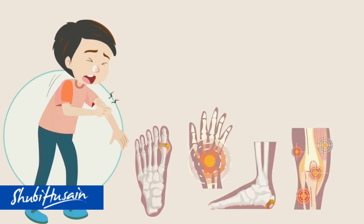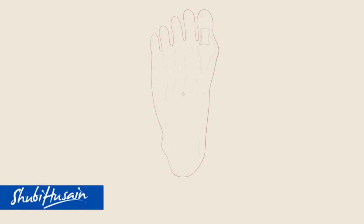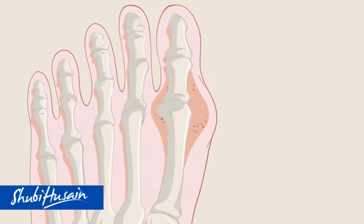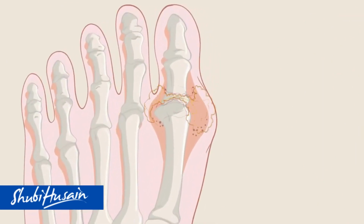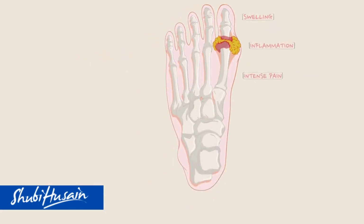Gout symptoms or attacks occur when there is too much uric acid in the blood. Uric acid is actually a waste product made by the body when it digests certain foods. When uric acid levels are high, it can accumulate, crystallize, and then settle in these joints. This process triggers swelling, inflammation, and intense pain in the joints.